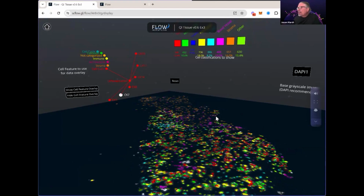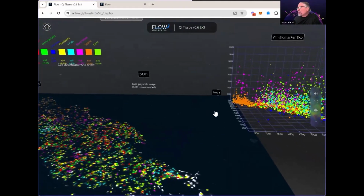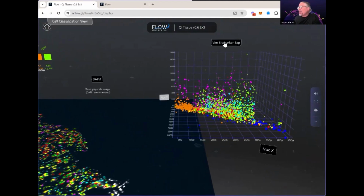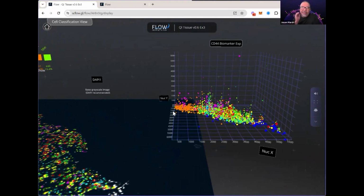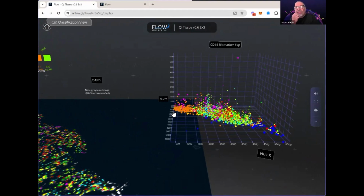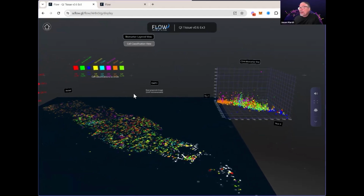And then finally, in addition to that, there is a 3D scatter plot view where you can take any of the biomarkers or the center points, in this case, nuc X, nuc Y, nucleus center point on the sample, and pick which correlations you'd like to do. This is not incredibly sophisticated in this implementation. We haven't done a bunch of machine learning to do advanced classifications or to see groupings and correlations that would be interesting.